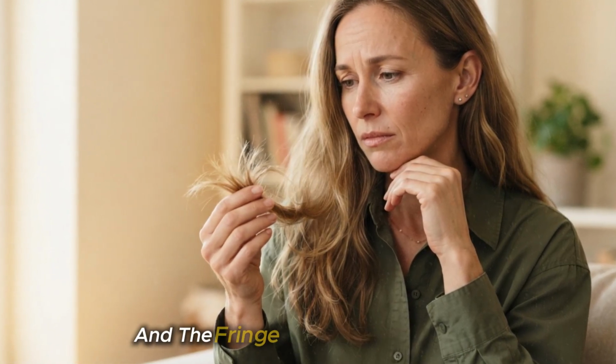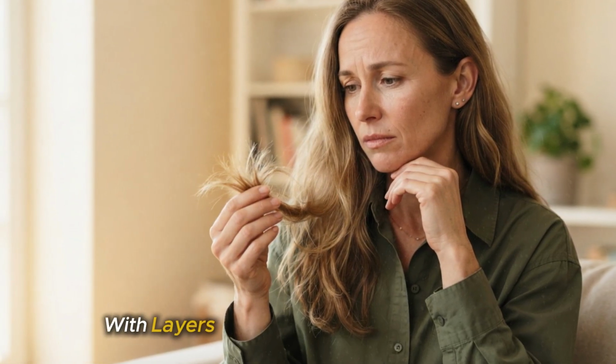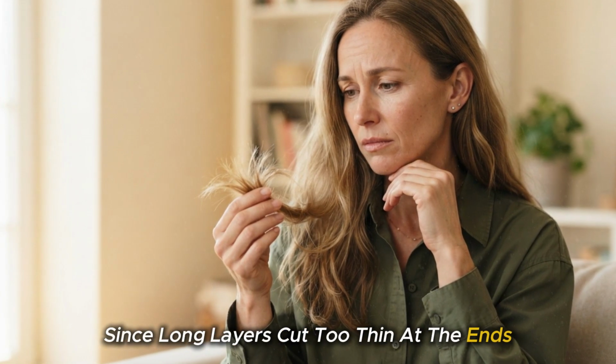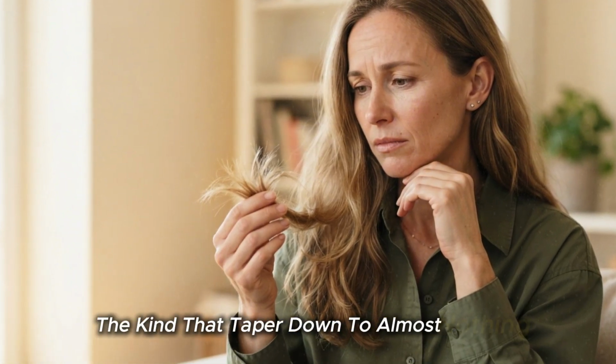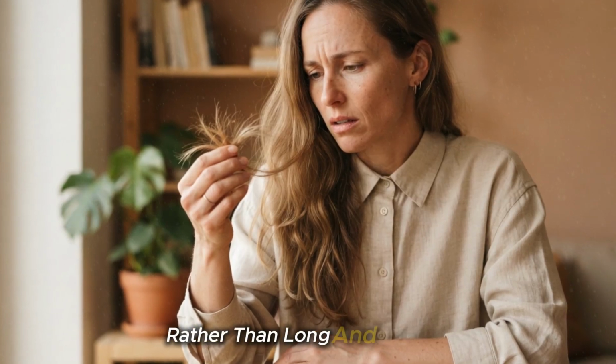Part 3. Long layers done wrong, and the fringe that fixes everything. The mistake I mentioned hides in long hair, specifically long hair with layers that were cut for a woman in her 30s and never adjusted since. Long layers cut too thin at the ends, the kind that taper down to almost nothing by the tips, leave hair looking stringy and depleted rather than long and healthy.